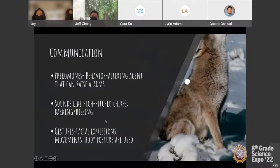Did you know that animals can communicate through pheromones? They are sometimes known as a behavior-altering agent that can raise alarms, strengthen the bond between mother and their offspring, or even warn other animals to back off. They sound like high-pitched chirps or barking, hissing, purring, growling, and so much more. These pheromones are powerful messages that are universally understood across different species. This universal language is compelling and fascinating. Lastly, gestures such as facial expressions, body language, and posturing are also effective ways of communication. Each way communicates without the means of grammar or structure.